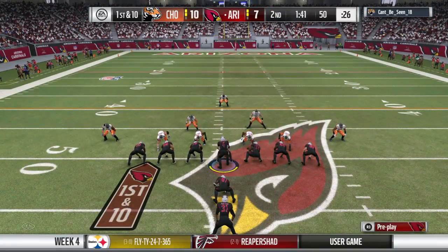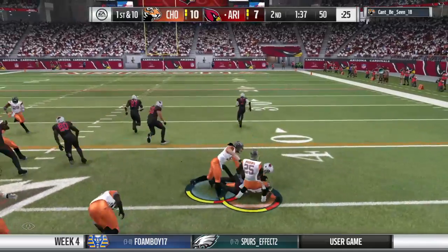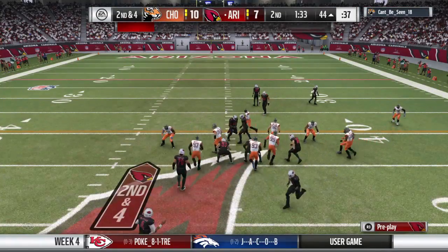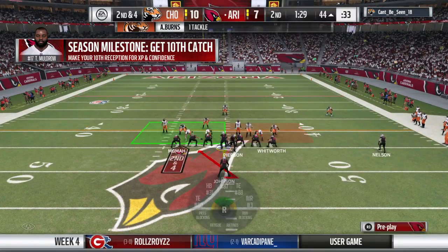Set. Green 39. Now Johnson. And he's going to fight his way forward here for a modest gain. It's a 6-yard pickup, and it gets him to 2nd and 4. And now it looks like they're going to be in the hurry-up.